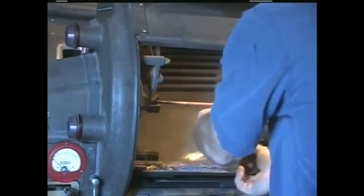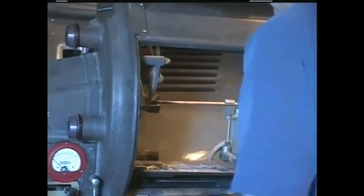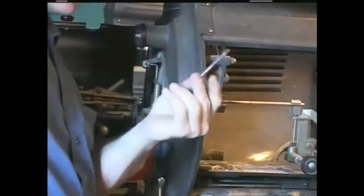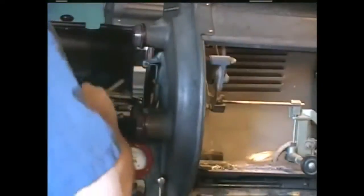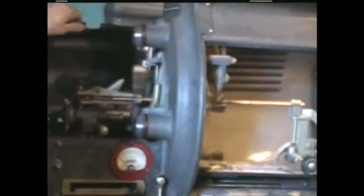Now, our negative carbon is in place. Now, my positive carbon is too small to use, so I've got a brand new stick of carbon here, and I'll take and roll this back, removing the old piece of carbon. See, I burned that down very small. Run my new carbon in. Lock it down. And I'm ready to go.